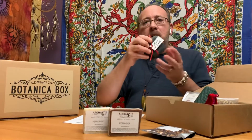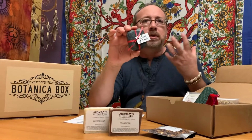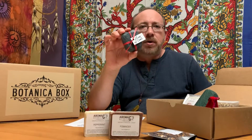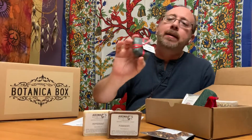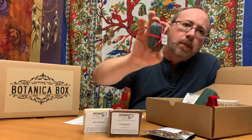And then we have our lump of coal, which is actually our activated charcoal soap. So it's good for troubled skin. It has tea tree, palmarosa, lavender, all the things that cure skin. But if you know anybody that's been naughty, it looks like you're giving them a lump of coal.